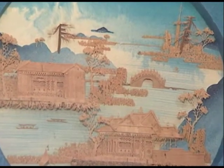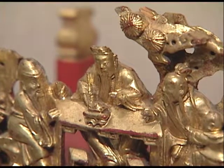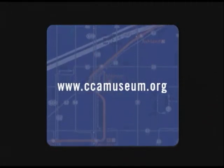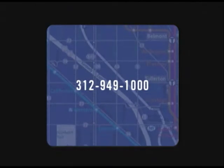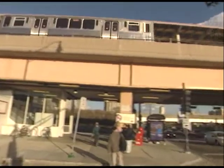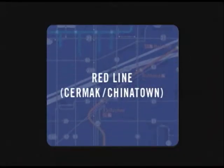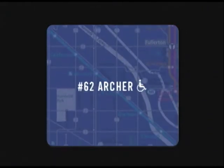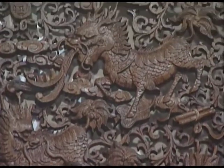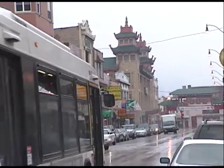The museum is open Fridays from 9:30 to 1:30, and Saturdays and Sundays between 10 and 5. For more information on the museum, log on to www.ccamuseum.org or call 312-949-1000. Of course, the CTA can take you right to Chinatown. Here's how. So take a trip to Chinatown and check out the new Chinese American Museum of Chicago on board the CTA.